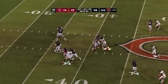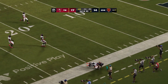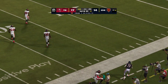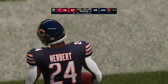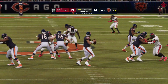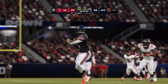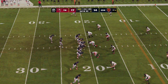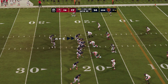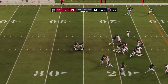First and 10, here's Fields. That is caught by Herbert. He's into space past the 25. And he's going to get out of bounds with the first down. So that's going to double their pleasure for sure. They get the first and save a timeout. Now that is the two-minute drill at its very best. Get the completion, get a big chunk of yardage, and then get out of bounds to save those timeouts. You cannot do it any better than that.